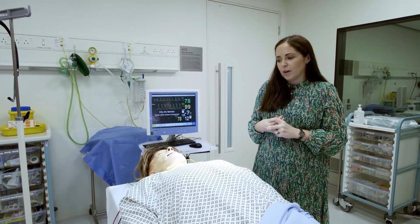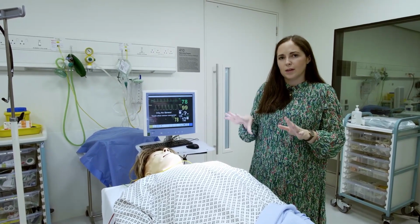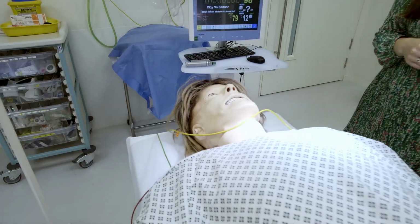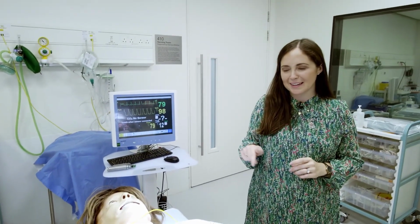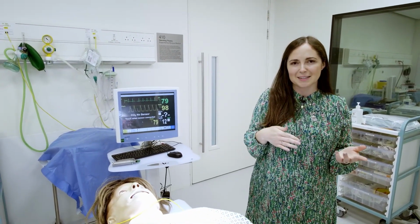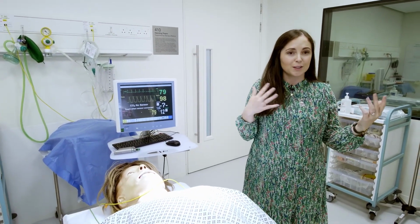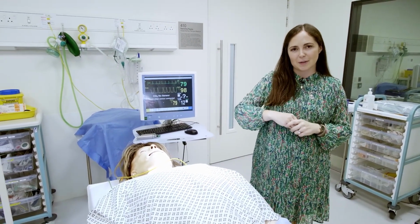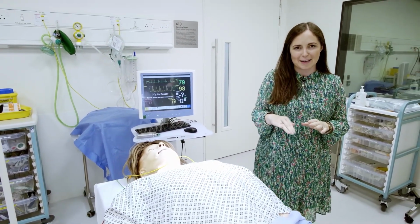So again, it's all very patient focused, which is really important to us, and that element of learning in a safe environment. So as you can imagine, SimMan is a very busy mannequin doing lots of different scenarios where students can practice their clinical skills, do their teamwork and communication skills elements, and lots of different human factors pieces that they can do in here in this safe environment.